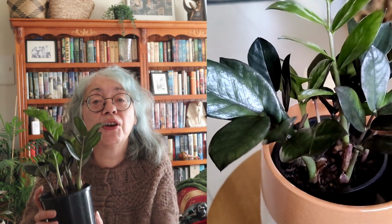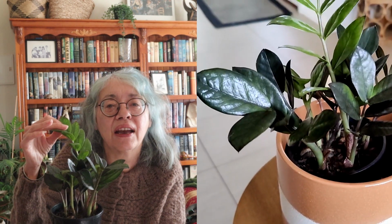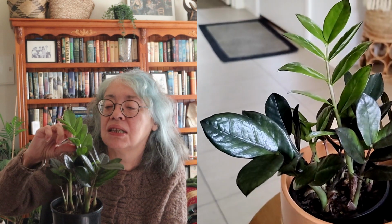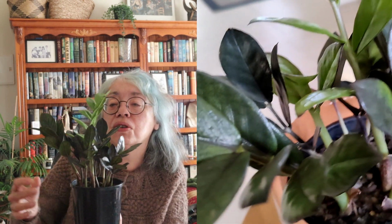When she first came to me, these new leaves, because they are new leaves, were lime green. They're starting to slowly fade to this much darker colour, and eventually they're going to turn into this gorgeous black colour. Oh my goodness, I just love this plant so much, and so far she's doing really well.